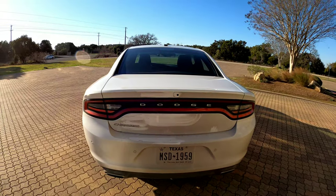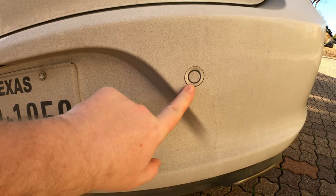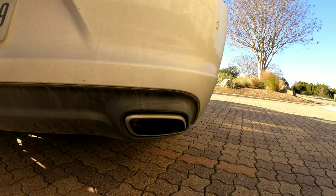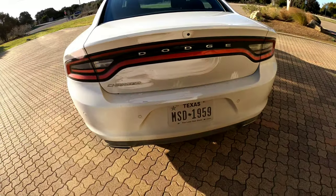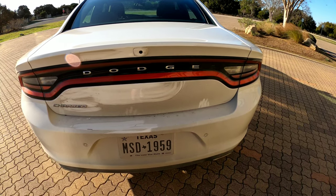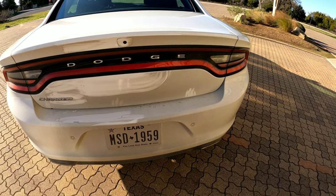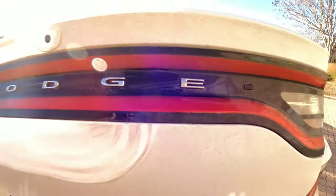This is what the rear end of the car looks like. You got your sensors right there, four of them along the back side here. You've got your exhaust pipes. I'm not sure if it's got the dual heads in it, but I'm pretty sure it's only one exhaust pipe. With this Charger model, which is different from mine, you can unlock it with the key right there, or you can press this little button right here and it'll open up for you.